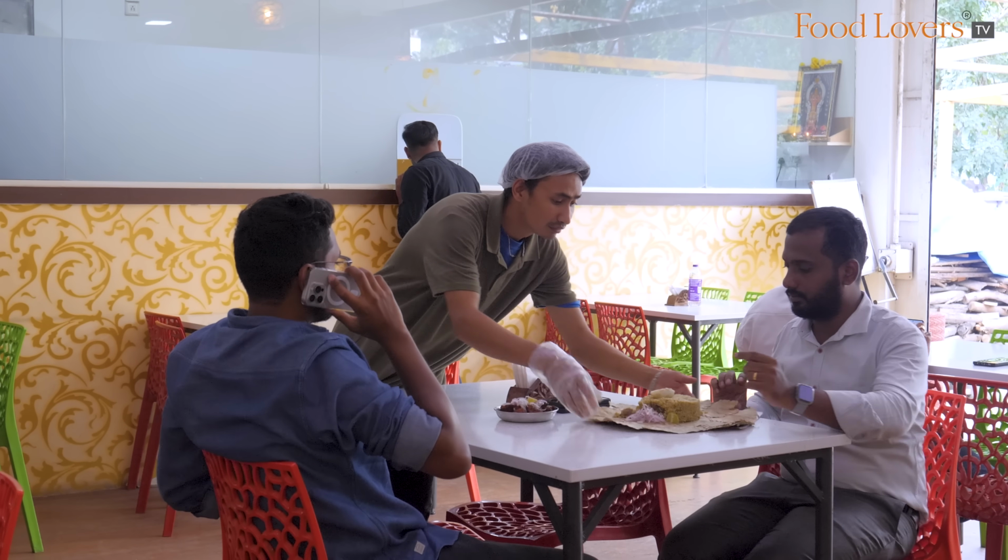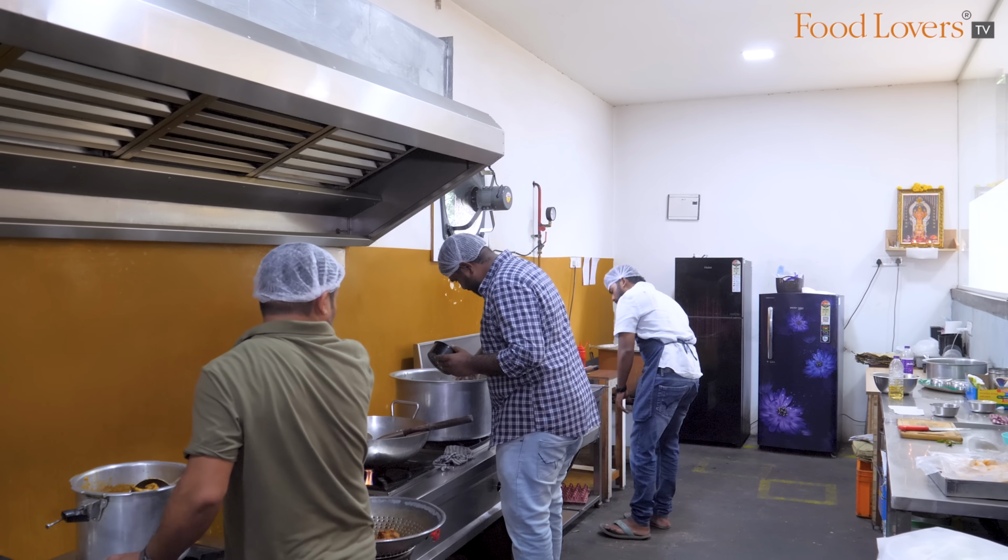I like the vibe of this place. It's quite airy, very roomy, and doesn't feel like one of those small cramped places. Well ventilated. Even the kitchen, for that matter. We just dropped in there, so they didn't know that we were coming. They didn't have time to prep in whatsoever way. But the kitchen is nice and clean.